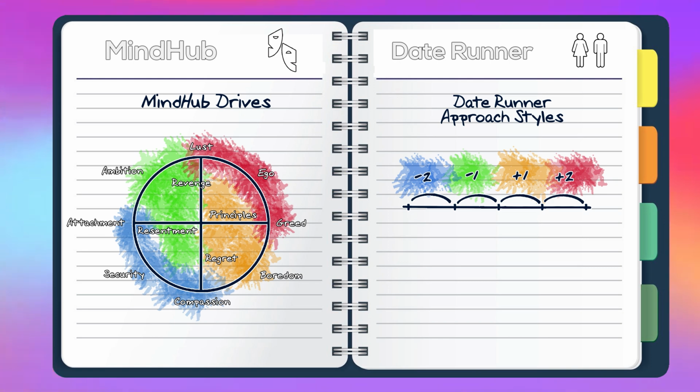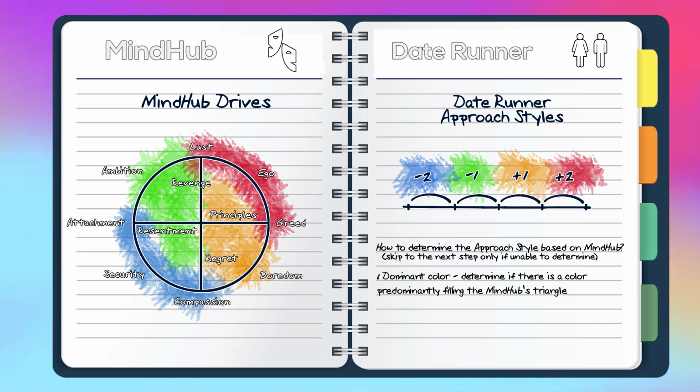In order to determine anyone's approach style, there are a series of steps that should be done in order to filter out mistypes. The first step is to simply determine if there is a color predominantly filling the shape. If so, congrats, you found it. If it looks like colors are split about half and half, then the second step would be to ask if there are 2 primary drives in one color. If so, the approach style is the color of those drives.